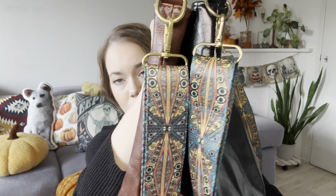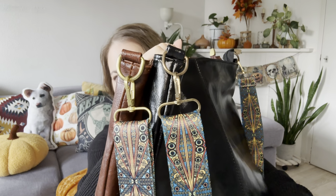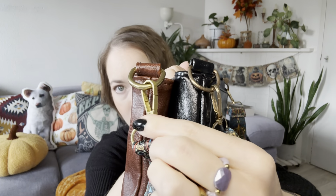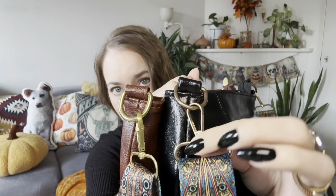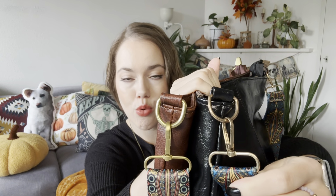The one on the black is also a little bit brighter in color, I think. And one other difference I noticed in these bags is that the brown one has really nice and sturdy hardware, but the black one, the hardware is considerably thinner and also different in color. What I really liked about this brown one was this antique gold color in the hardware, but this one does not have it. It has more of this rose gold type of gold color in the hardware.